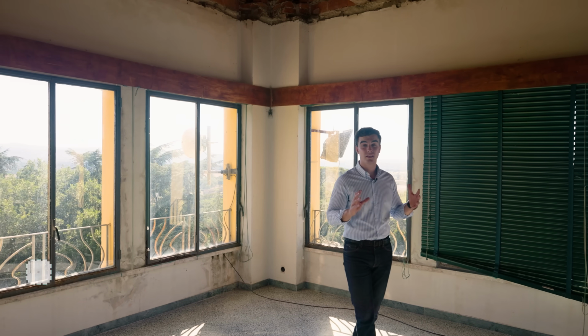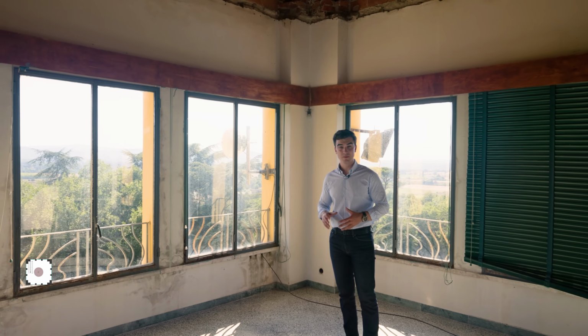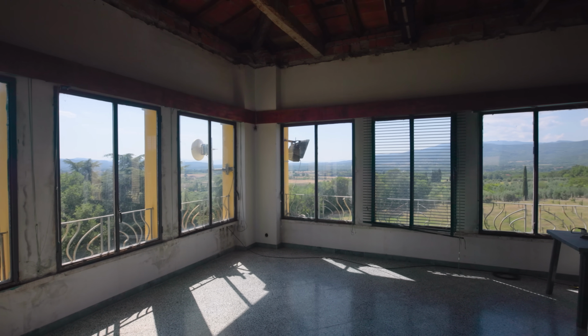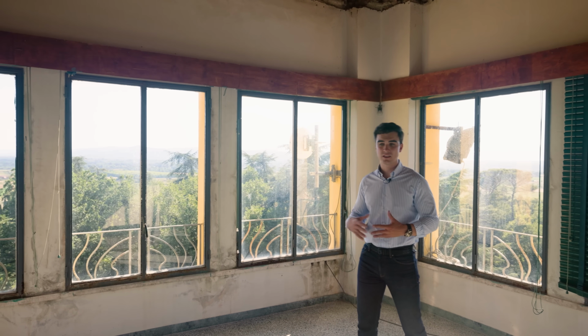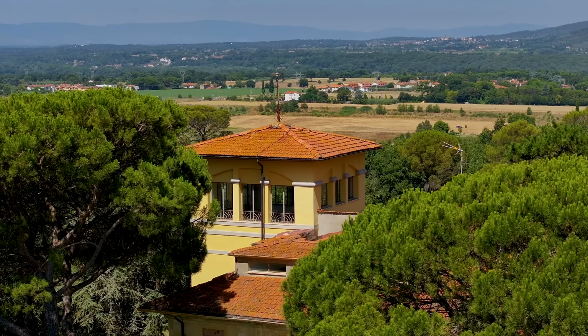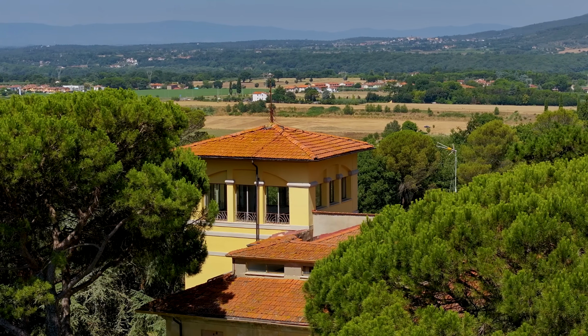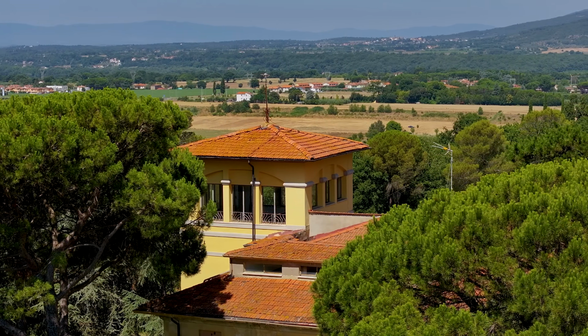Here we are in the tower of the villa. It is full of natural light since we have windows all around. This under-roof space is great as an office. It can also be a meditation space. It needs to be completely restored but has huge potential.